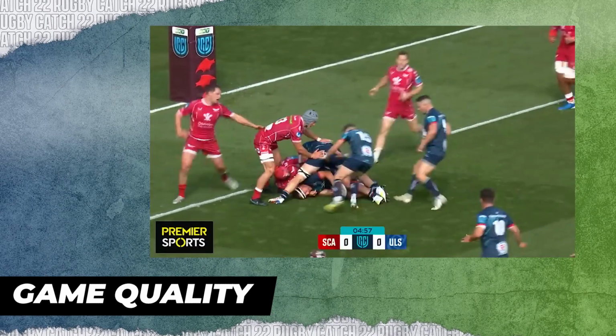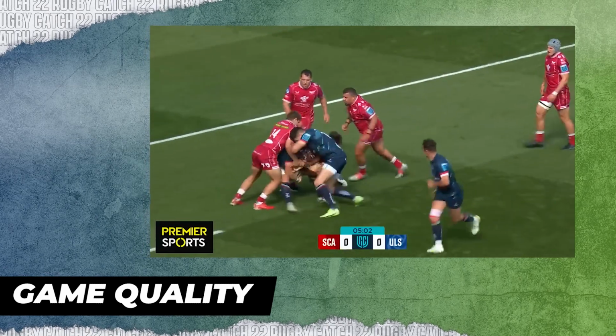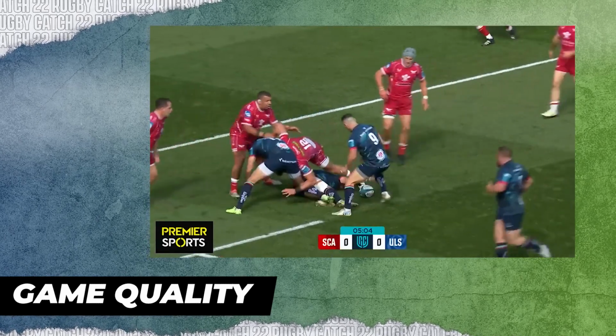I think we should. So let's start with game quality. In fairness, it was a belter. Plenty of tries for some good flowing rugby, the lead exchanged a few times and it kept things interesting, but it ultimately went the way of Ulster. Can't fault either side too much. Really entertaining, so this one's going to get an 8 out of 10.